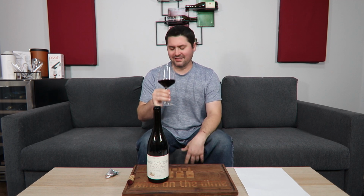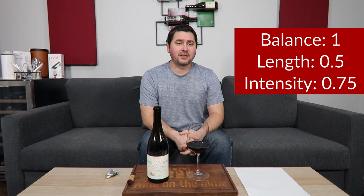It also finishes medium. On the palate, the alcohol is medium. It is a dry wine, and let's get to the blick. From a balance standpoint, full point. In terms of length, medium finish, half a point. In terms of intensity, medium plus on the nose, medium plus on the palate, so 0.75.